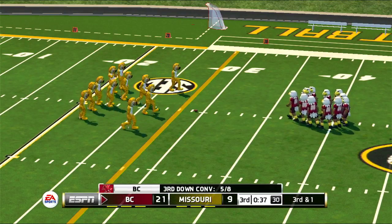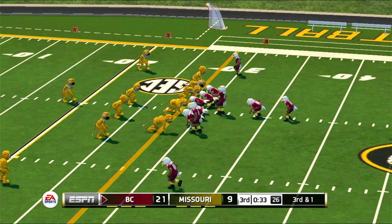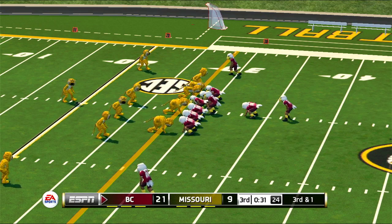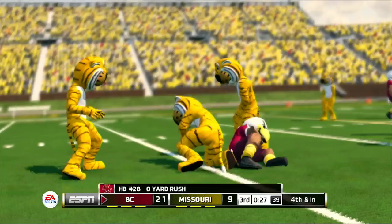Short yardage situation here. It's third and one. Tie right. Solo out there. Check the outs out there. Four down. Mike eight. Ready. Cut. He makes it out to maybe the 29-yard line.